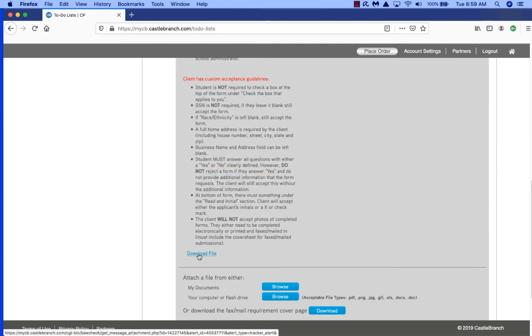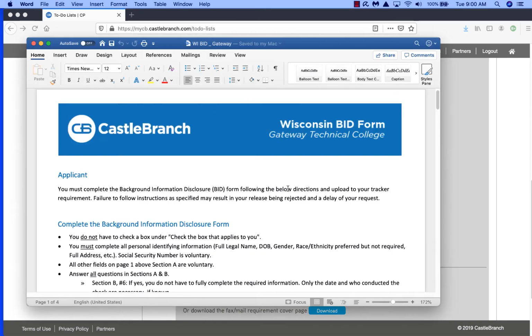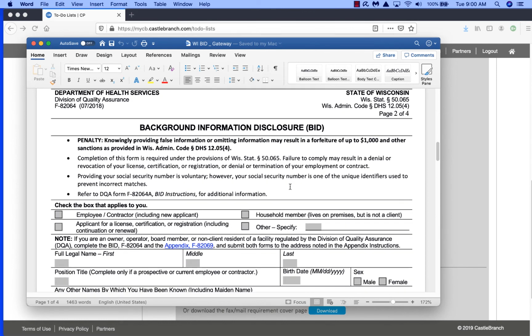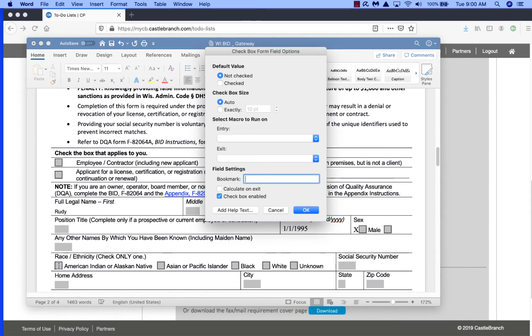Now, to get to the bid form, click on the link on the MyCB to-do list. Using Microsoft Word on a Windows or Mac system, download the form, fill it out electronically, and attach it to your completed bid form requirement. If the form does not allow you to manually check a box when filling out the form electronically, double-click on the answer box until a pop-up box comes up, and then click on the word Checked, and then OK.